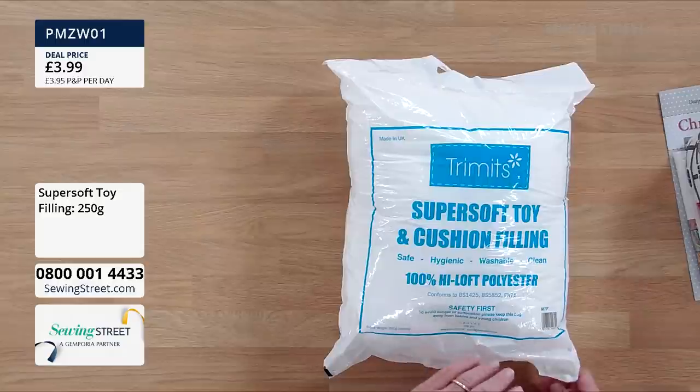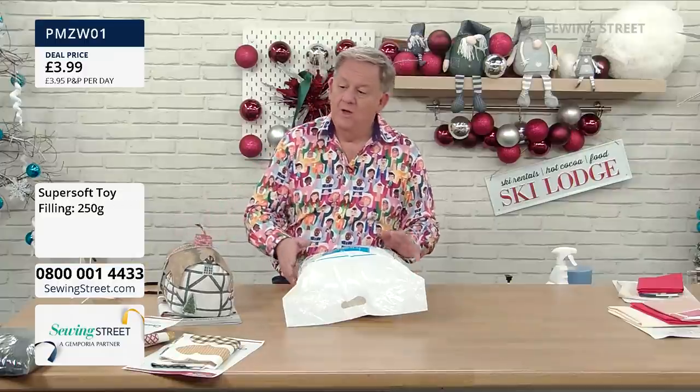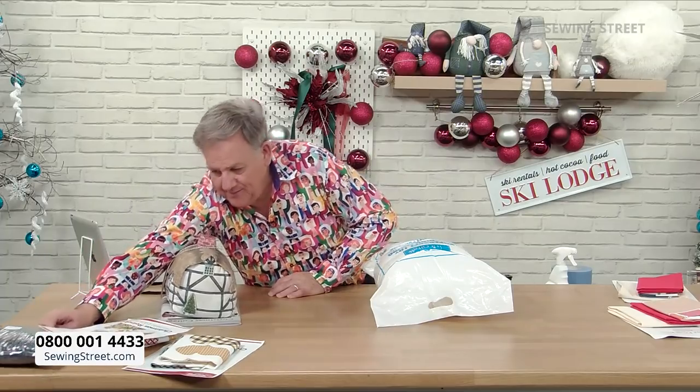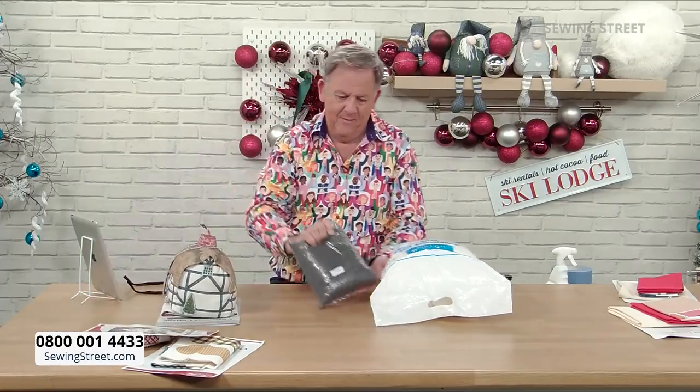Anyway, the other thing you might want, if you're doing the doorstop, we had these earlier, the recycled pellets. I'll just get them from here. There we go. Recycled pellets, 1 kilo.